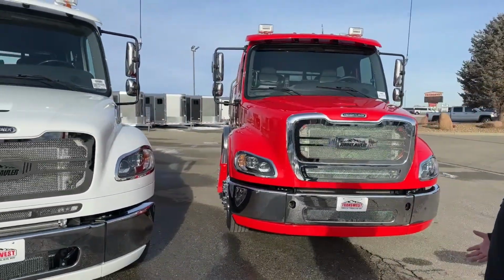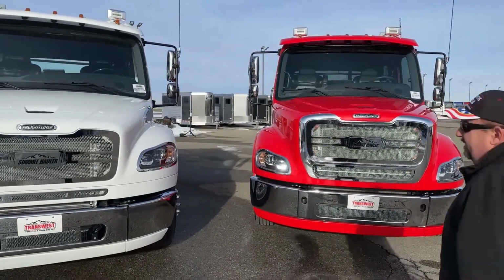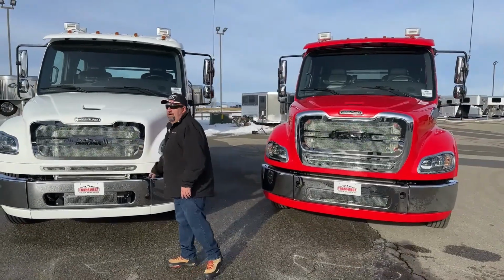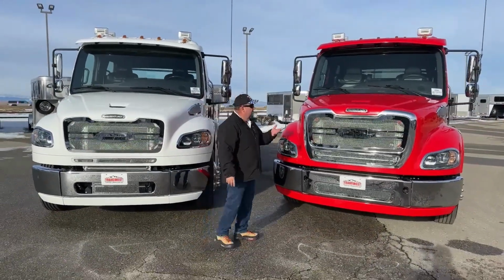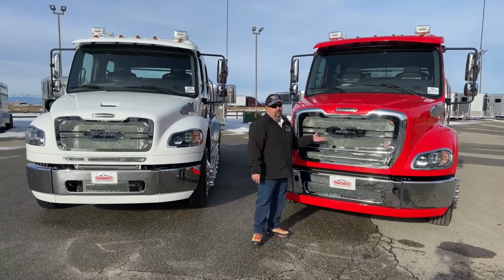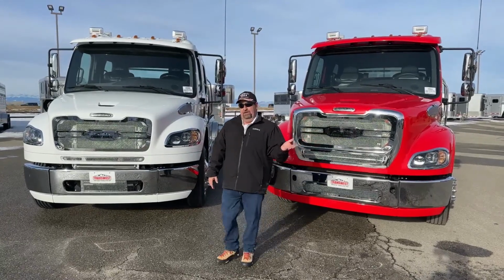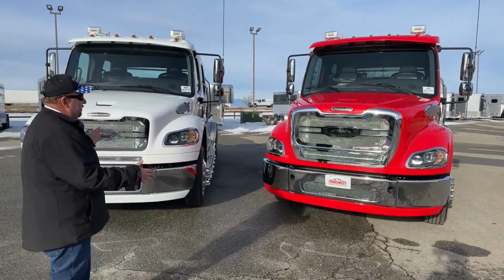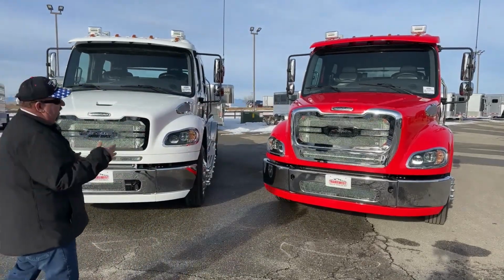Another difference is the transmissions, okay? This has the Allison 3200 TRV transmission in it. This one has the Allison 4000 TRV transmission in it. So that's a couple of the biggest differences between the two trucks.